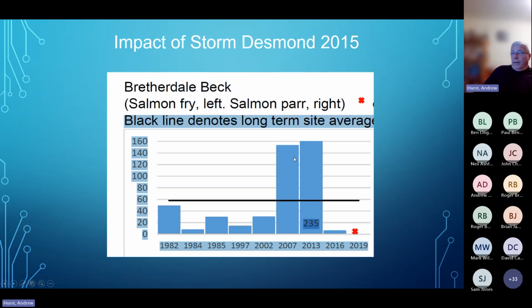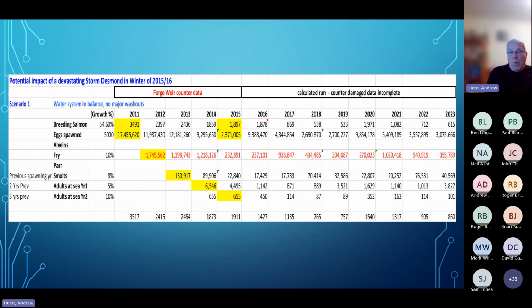Now, the next slide I'm going to show here is a mathematical model that we built to see if we can mirror what happens on the river, because an event like Storm Desmond doesn't just wipe out one generation, doesn't just wipe out the eggs. What it does is it wipes out the fry, the parr, and the smolts. And from the juvenile stock surveys, it was possible to determine that we lost 75% of all the juvenile stock just due to that one event.